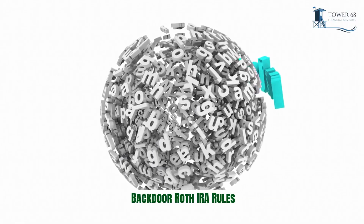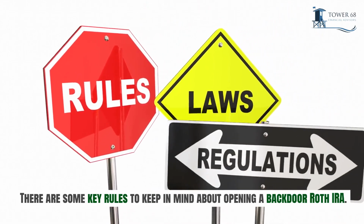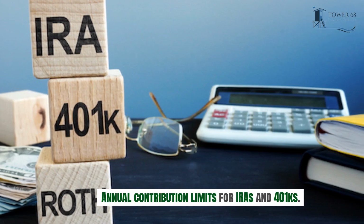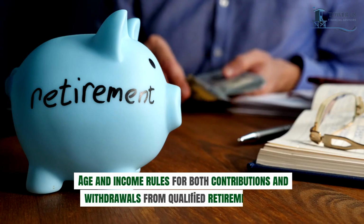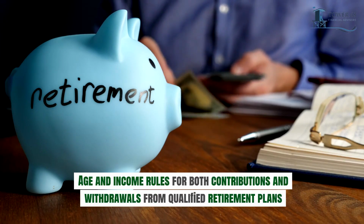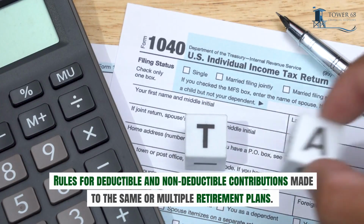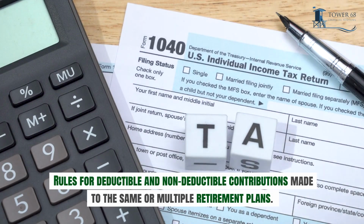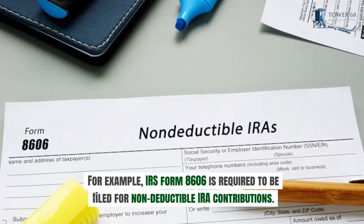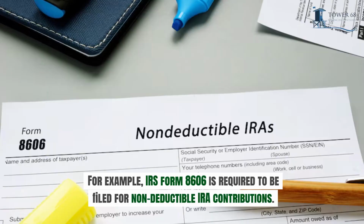Backdoor Roth IRA rules. There are some key rules to keep in mind about opening a backdoor Roth IRA. Annual contribution limits for IRAs and 401ks. Age and income rules for both contributions and withdrawals from qualified retirement plans. Rules for deductible and non-deductible contributions made to the same or multiple retirement plans. For example, IRS Form 8606 is required to be filed for non-deductible IRA contributions.